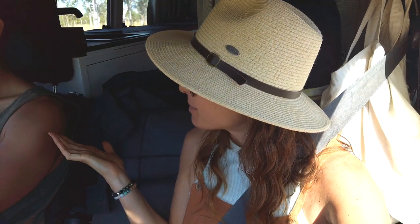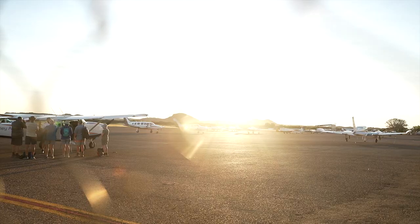Surprisingly, we did not have a single flat tire or any major car problems. Tilly did well. So we are just about to pull into Kununurra, which is the end of the Gibb River Road, the official end of the Gibb River Road. But our adventure here doesn't end. There are still a few things to see in this region, and there's one more really exciting trip that we've got planned for tomorrow.